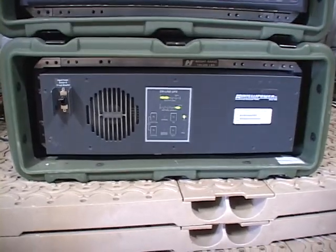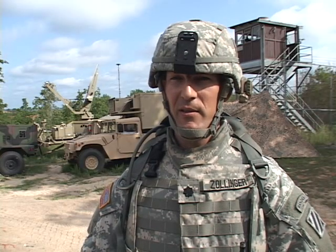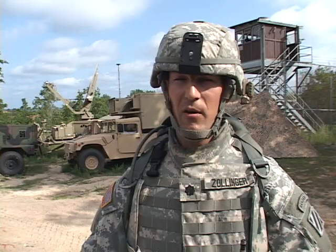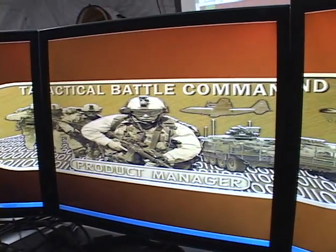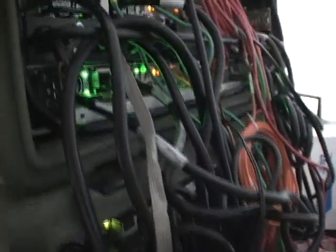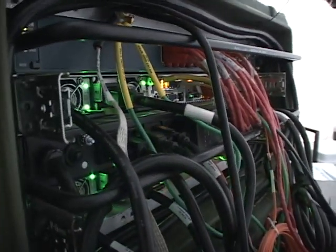I mean, we have our own file servers here that are hooked up to the tactical network to put all the operations orders, all the graphics, all of our battle command systems. That data resides on these servers, so just a wealth of information that we have available as long as the system is up and operational.